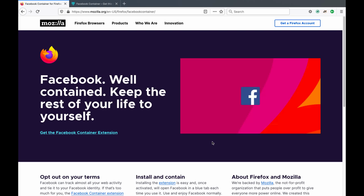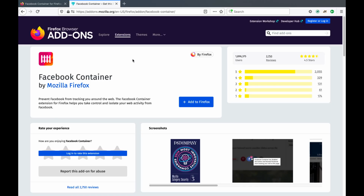The Firefox Facebook container helps to isolate Facebook's ability to track you. It is very handy for even people who don't use Facebook, because whenever a Facebook share button or anything to do with Facebook shows up, this will alert you and help you to know that Facebook is present on this page right here.